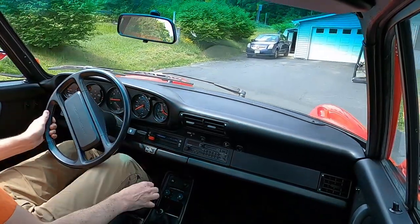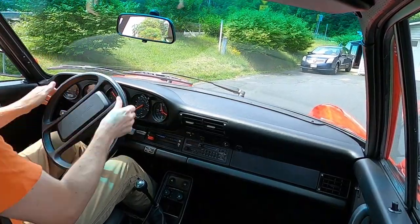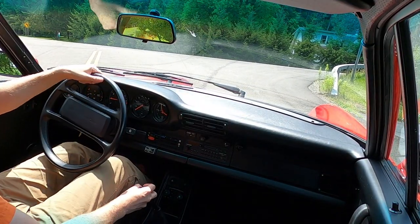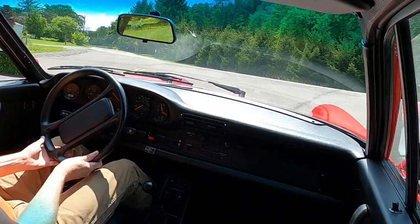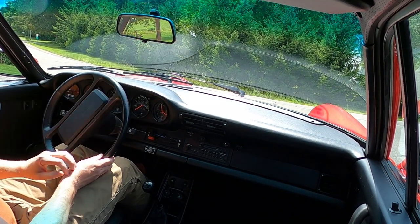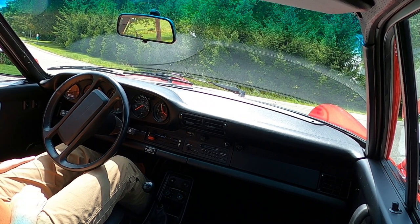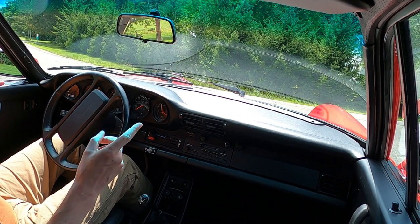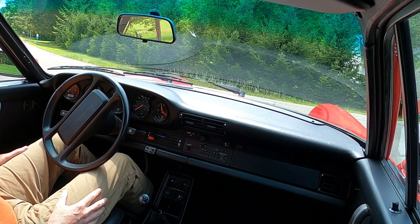I don't really speed too much on this hill because you don't have to speed. You go around these turns at 40 and you're probably doubling the speed limit, but it shows a nice representation of turns and whatnot. I'm gonna put my window back down a little bit. It's just nothing cooler than looking out and seeing those two fenders with the headlights on the end of them.